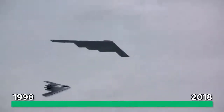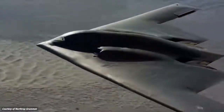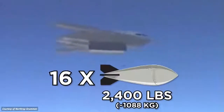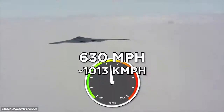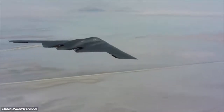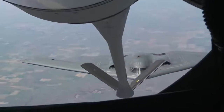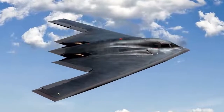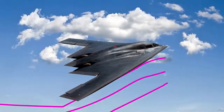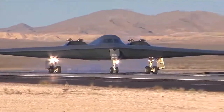In February 2018, the B-2 celebrated 20 years of its deployment, but it continues to be one of the most unstoppable stealth bombers in the world. It can carry and drop as much as 16 2,400-pound nuclear bombs, has a max speed of 630 miles per hour, and has a max range of 6,900 miles on a single tank, but can stay in the air indefinitely due to in-air refueling. Its sleek structure gives it a high structural efficiency, low drag, and helps it to generate more lift than other fixed-wing aircraft. So I think it's safe to say that this aircraft is the bomb.